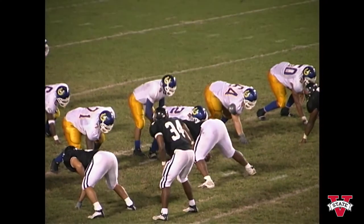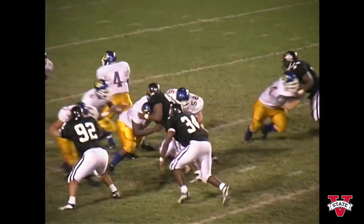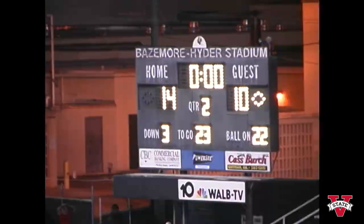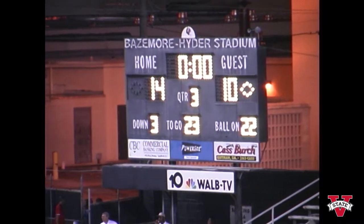We had four in the first quarter. I guarantee there's been a bunch since. 17 seconds to go. They give it to one of their backs, and he falls down. It'll be the final play.